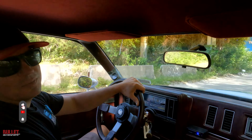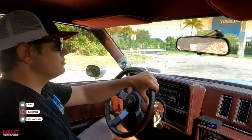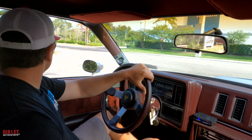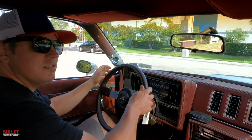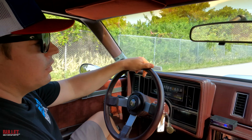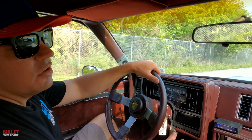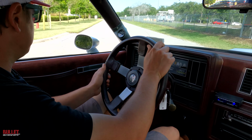This thing rips because I'm only doing like three quarters. It's crazy, man. It's crazy. What we're going to do is bring it to our closed course back here. We'll be able to bring it to boost. I'm going to probably do it in second gear and show you what you can do. Here we go. Let's test her out.